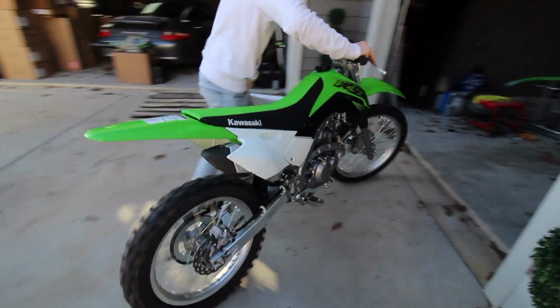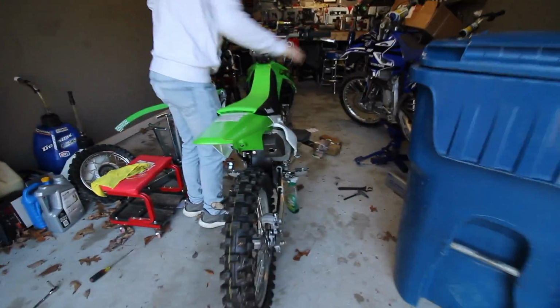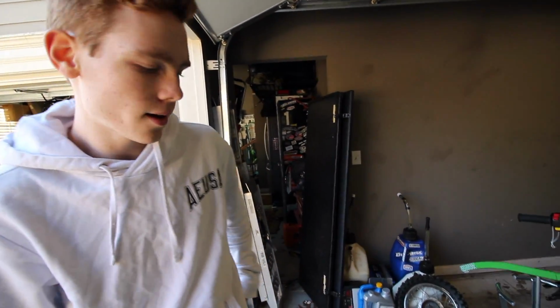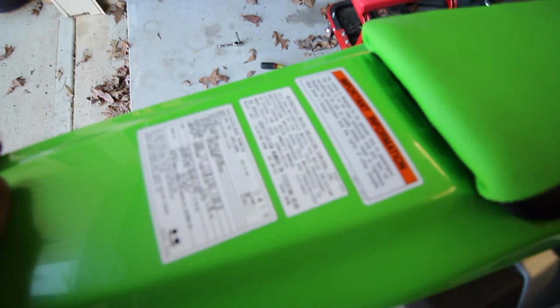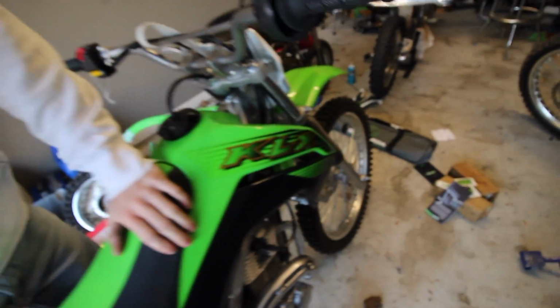It's gonna suck to see that thing go. Big wheel 140 trail bike. This thing will tackle trails like nothing. Yeah. It's kind of slow. I'd say the 140L is better, because the wheels are smaller. Yeah, she's ready to go.